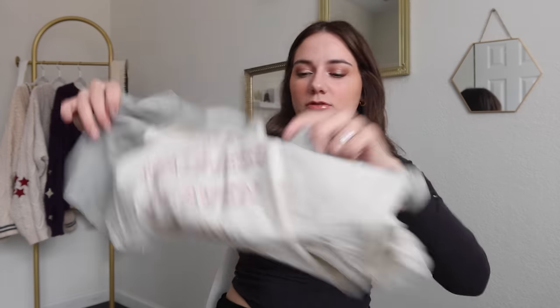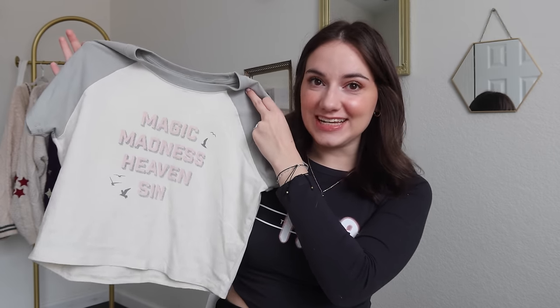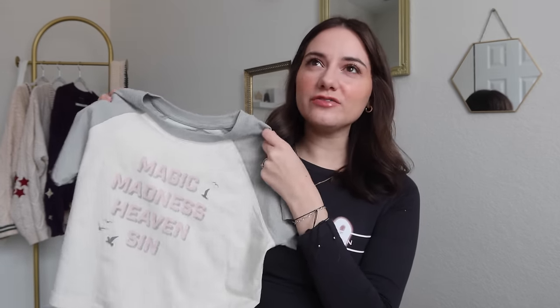All right, next one I got was the, oh, it's a little wrinkly. One moment. The next thing I got was the Magic Madness Heaven Sin crop t-shirt. This one is super, super cute. I got this one in a size medium. I will say I maybe could have done a small.